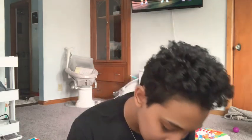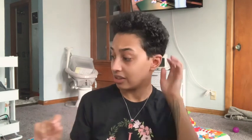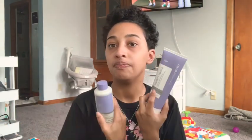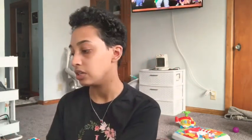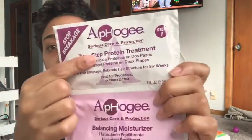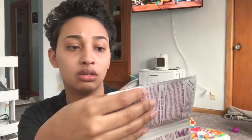I'm kind of excited to use this. I might not even use the toner depending on what color comes out. I might just put the color in my hair because I've been wanting color in my hair for a while now. And the good thing about the color is that you don't have to use any more developer, since I'm already putting 30 volume on my hair with the lightener, and then 20 volume with the toner. So that's another reason why I got the protein pack. And this is a two-step. You start with this one and then you finish with this, and it's supposed to be really good.